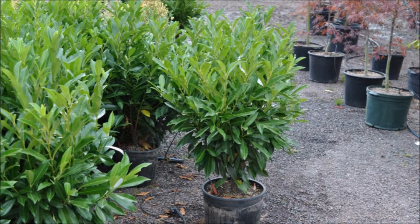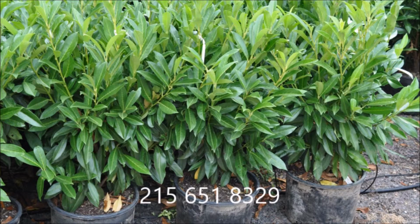They are easy to grow, and we have these 30 to 36 inch plants for you here at Highland Hill Farm on Route 313 in Fountainville, PA. Give us a call.